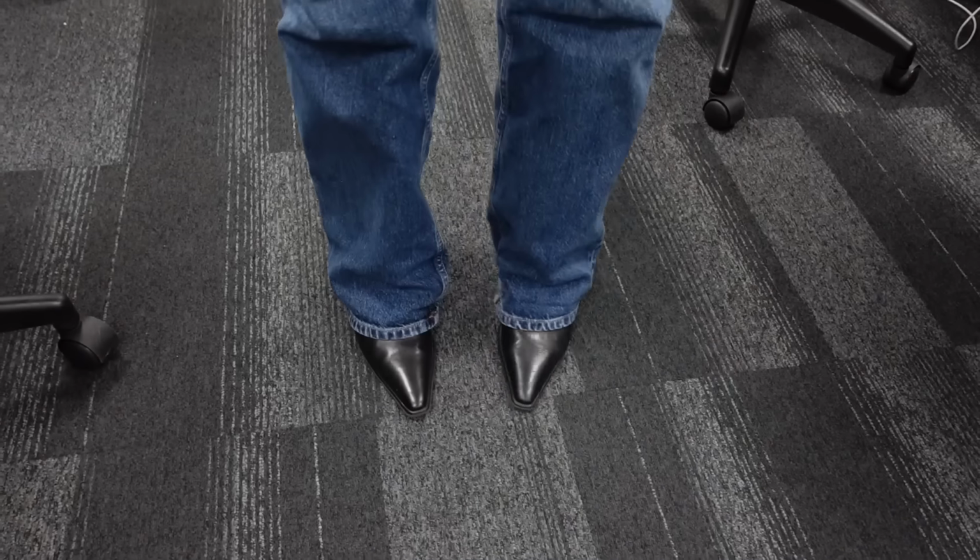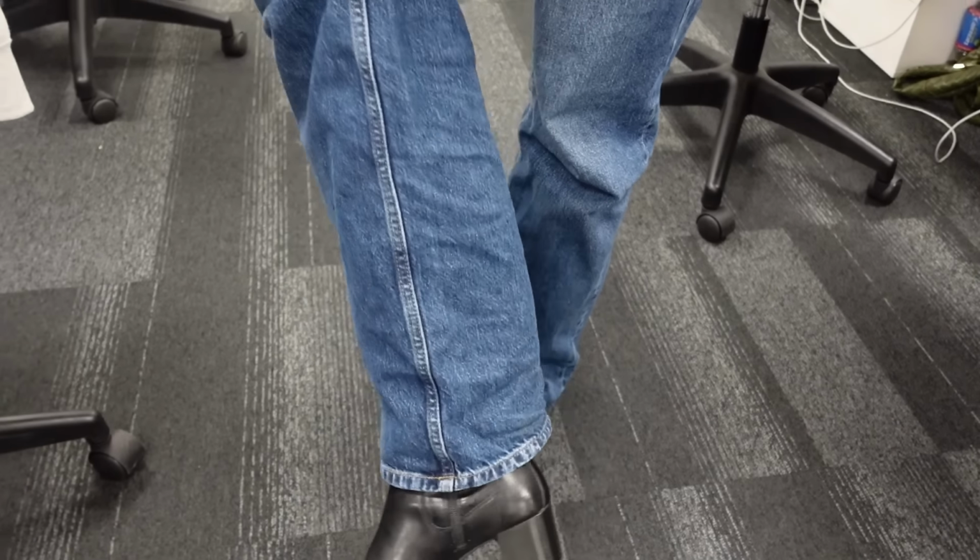So my top is Brandy Melville. They do the best tees ever. When you first get them, they're so tight and hugging. This I found on Depop. And then these are Reformation. So good. And my boots are ASOS. So nice. Are they tall ones? What's the length? Pretty tall. Very cute.